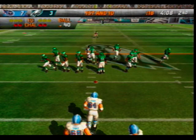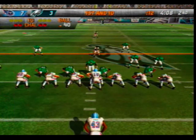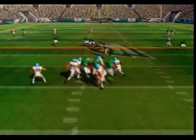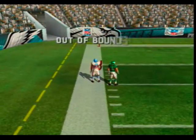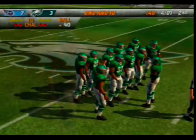So they're ready to go on offense after the interception. They'll start at the 40. Lynch, the lone back. He'll pass on first down. Under pressure, long throw. I think the quarterback just let that one get away. Number 83 was the intended receiver on that play.